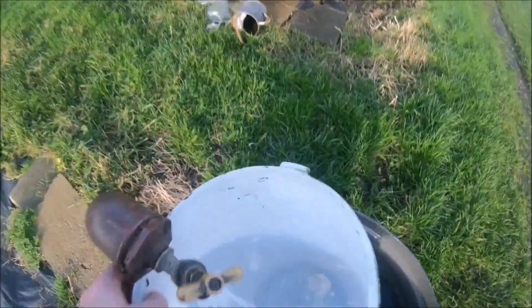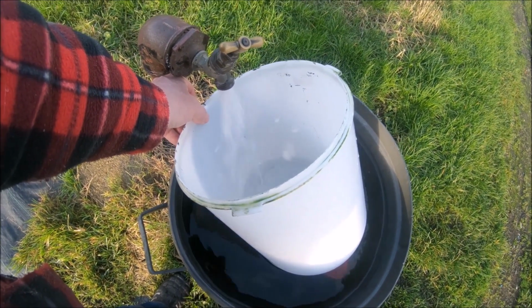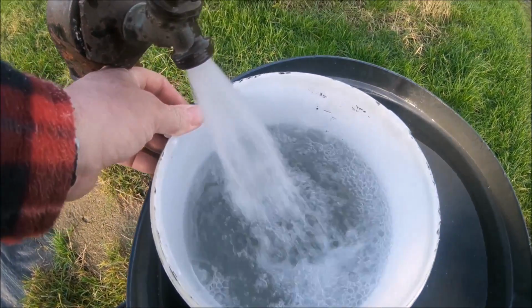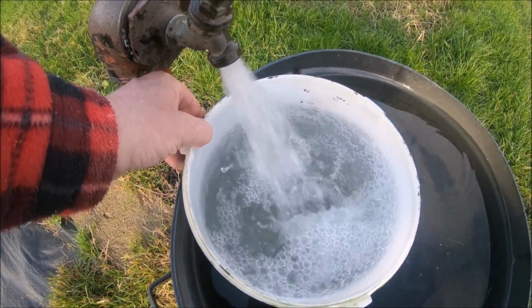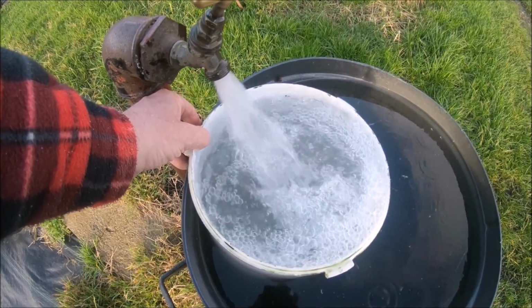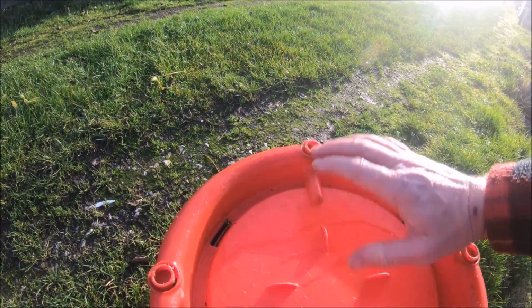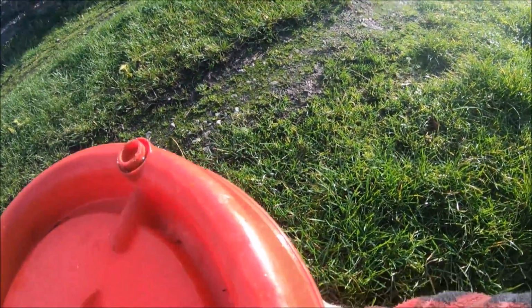and what I'm doing, filling this water butt up. This is for my chickens. Right, just going to have to put the camera down for a second. Stand it up there. Now I've got to screw the bloody lid back on. There we go. I'm just going to swing it over, and then away we go.